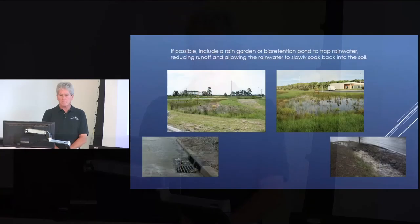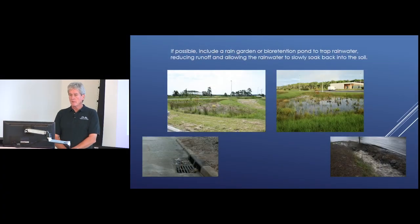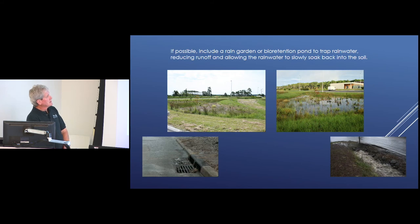Okay, it depends on your yard size, depends on a lot of things, but if possible, plan to include a rain garden. We have bioretention ponds out here, which are pictured here. They're wet when it rains for a day or two, and then they dry up. The water drains down, is absorbed, is filtered.